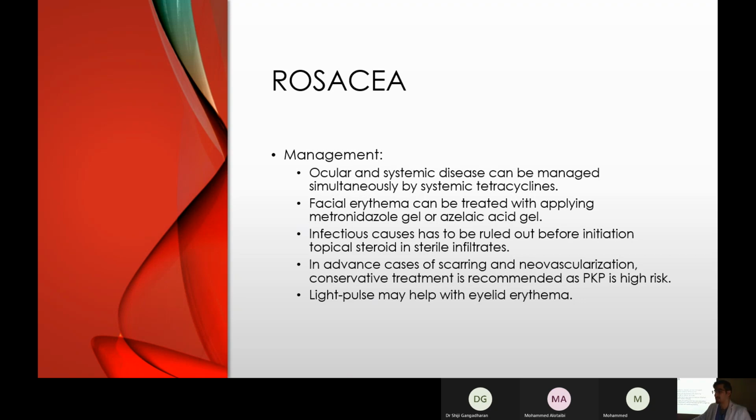If I ask you for a single one, the key one is interleukin-1. This one is the cause. We will have overexpression of interleukin-1, and this will lead to keratoconus thinning and the imbalance between synthesis and degradation.